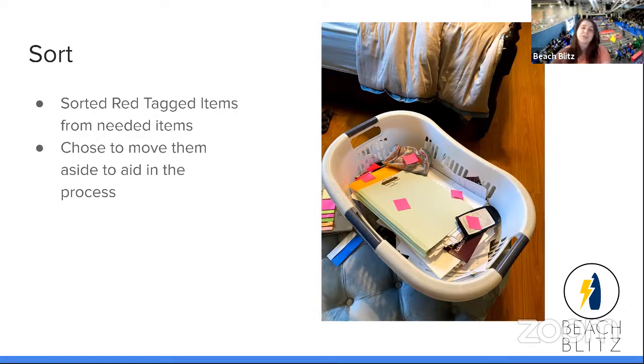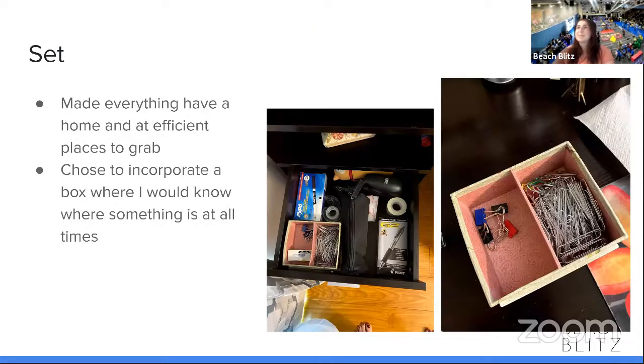And if someone needs to double check what you're throwing away, they can obviously see what needs to be thrown away. All right, so some of these things I chose to move aside for the next process, like you'll see. All right, next up is the set phase.